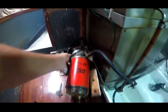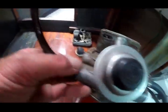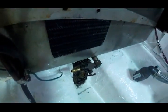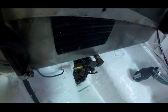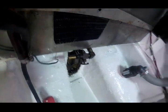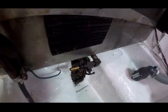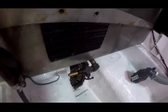So before we start with the repair, you can see this is the water trap, and this old pipe here, this piece of old pipe, I'm going to replace. This comes from the, what do you call it, I can't think of the name now, but that prevents the diesel from coming out. The stopcock at the bottom of the tank.